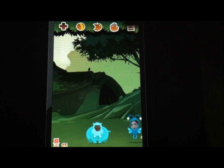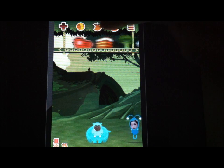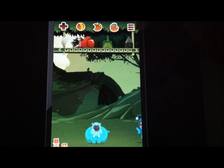Something else, there's actually these food objects you can get if you're hungry. So there we go, no hunger there. And there's all these cool items, and some of these they'll like and some they won't, some they'll spit out. So again, you just gotta pick and choose and see what their temperaments are because they're all a little different.